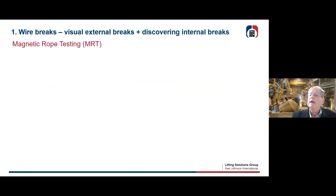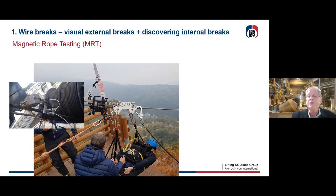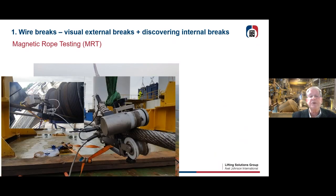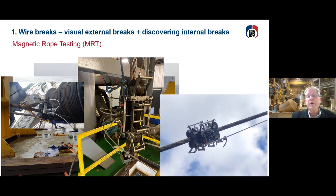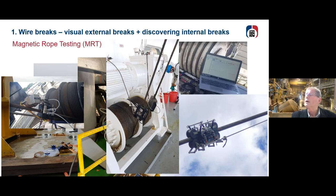If you want to look inside the rope, you can do magnetic testing. That's magnetic rope testing. We have all these kinds of devices to put on the rope, and you get a whole spectrum of wire breaks on the outside or on the inside. You can do it in certain intervals, or you can leave some applications on your rope during working and so on.